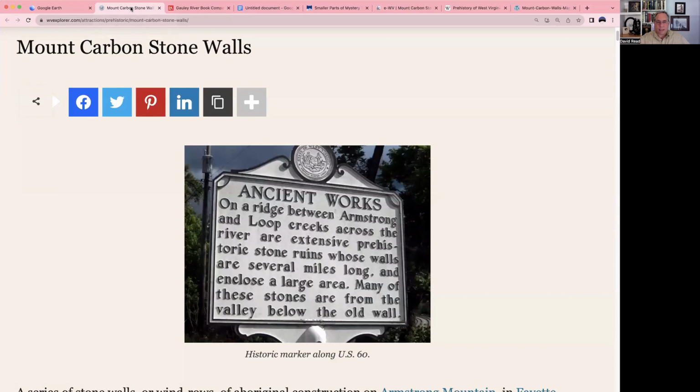Okay, so at the location, there's a marker that talks about the ancient works there, extensive prehistoric stone ruins with walls several miles long, enclosing a large area. And that's just a marker along the highway next to it.